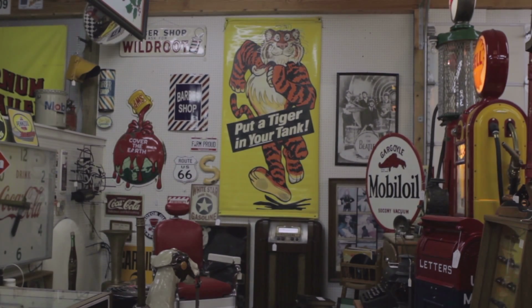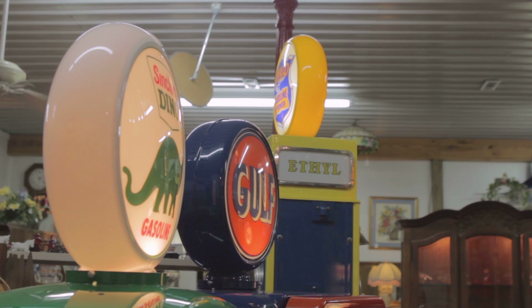So it's unique. That's one of the things that's so fascinating, is finding them, and then negotiating to get them. I like negotiating. I was a real estate agent for 48 years, so that's in my blood. Started out collecting signs, and then 4 or 5 years after that, I started in the pump business.